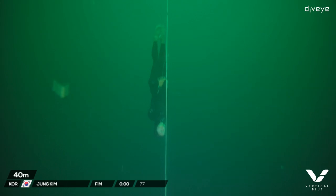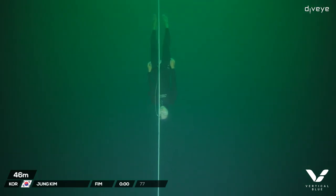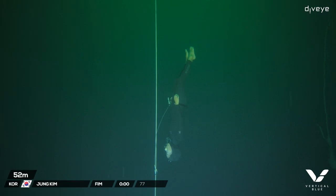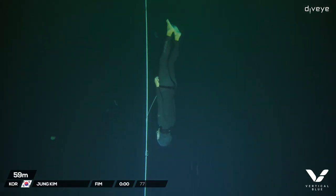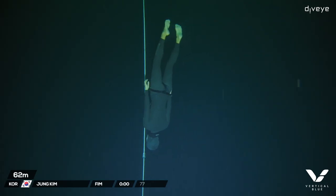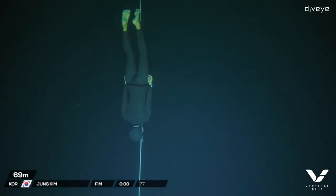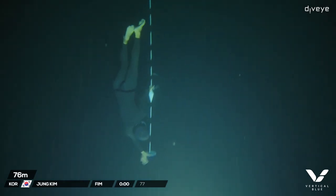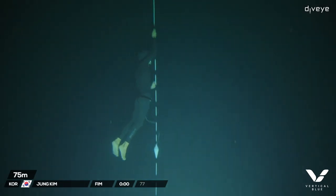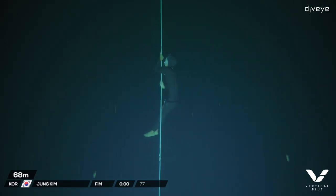Strength. Absolutely. And as you can see here, she has some very long reaches. She has hit the sink phase though, and is at 53 meters. Grab the tag. And that tag is currently in her wetsuit hood. She's pulling herself back up to the surface.